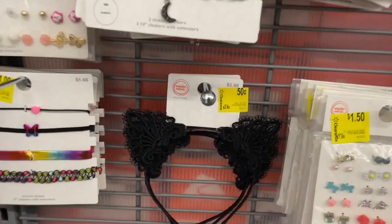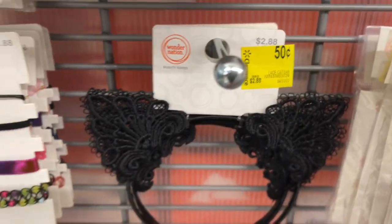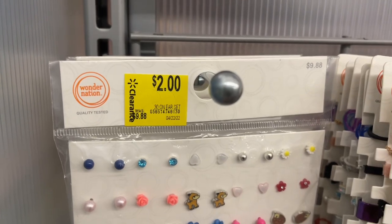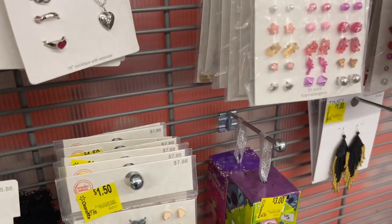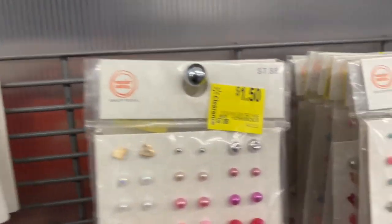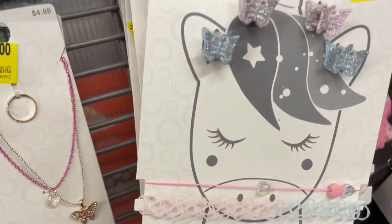So my kids' birthday is coming up, and they love stuff like this. So these are 50 cents. They love chokers. They love, like, earrings. And yes, I know a lot of kids can't wear fake earrings. My kids can. These are so cute. Normally $5. I'm going to actually grab some of these, and I'm making them a birthday basket.